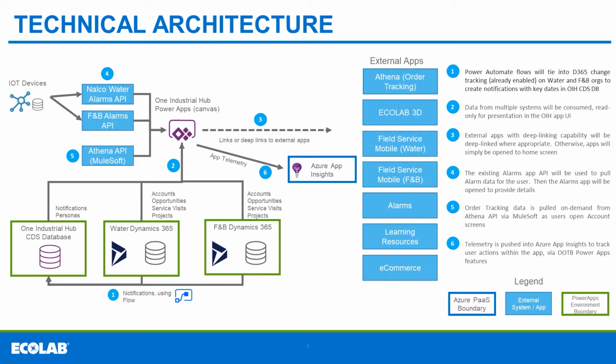So we have two different Dynamics instances, one for our water division and one for our food and beverage division, amongst others. And what we can do with the Power Platform with Power Apps is render customer information from both of those instances into one seamless experience, so they can see what's going on holistically with that customer, and we can go to our customers as one Ecolab, not just one part of the business.